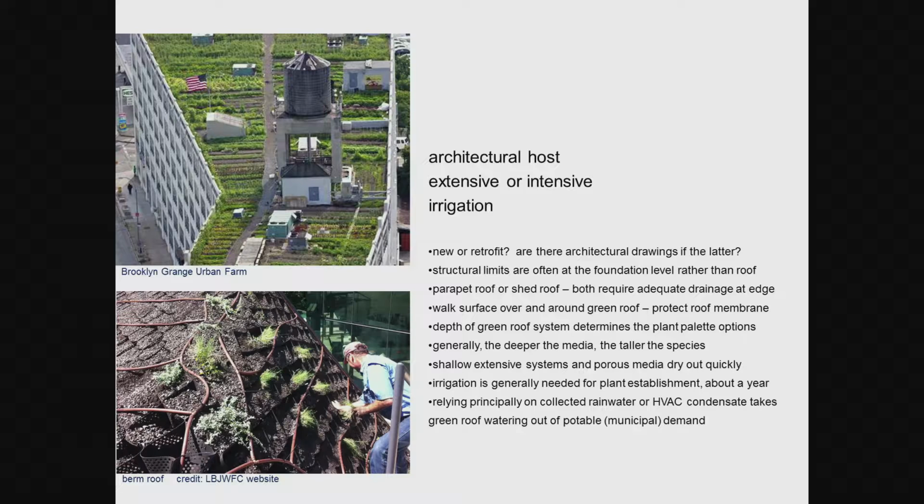The parapet roof or the shed roof both require adequate drainage at the edge. You need to think about scuppers and how you're getting water off. What's your walk surface? Is it going to be across it, around it? How do you protect the membrane?